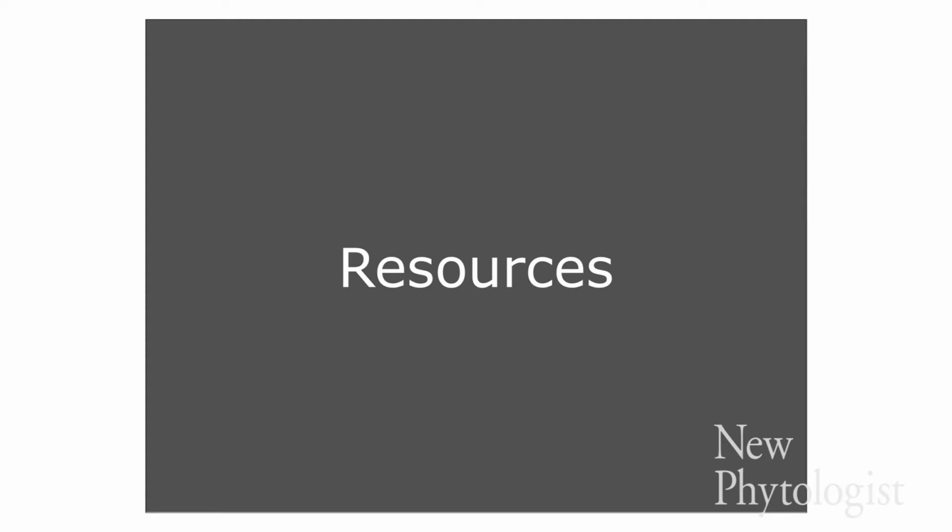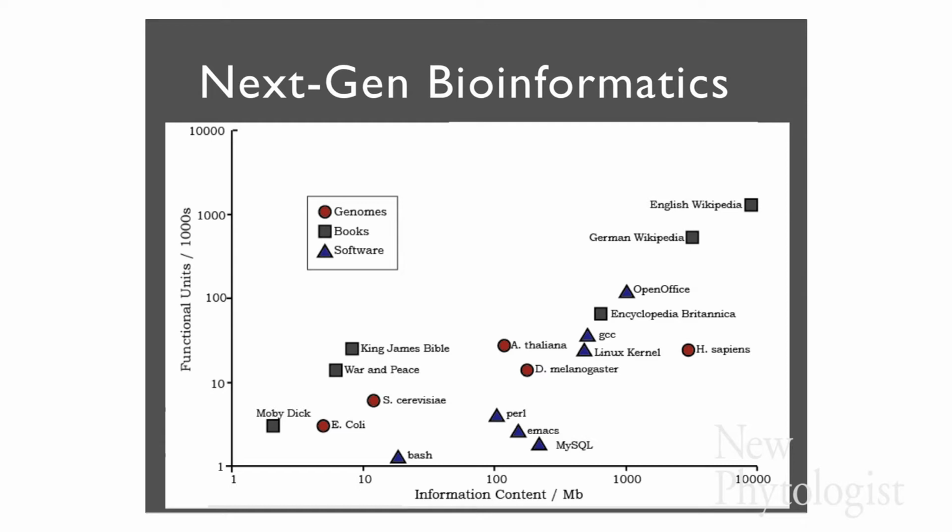So now a little bit about resources that we've generated for synthetic biology overall. This is another picture to put you on the axis of the size of the problem. This axis is information content in megabases. 1,000 megabases is a gigabase, so here's a gigabase. And on this axis is functional units in thousands. We're plotting genomes where functional units are genes, books where functional units are paragraphs, and software where functional units are, I think, procedures in the software release, so the number of different subroutines. Yeast over here has about the same information content as War and Peace or the Bible or the Bash shell.